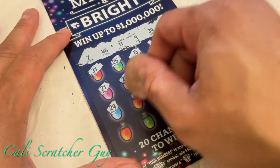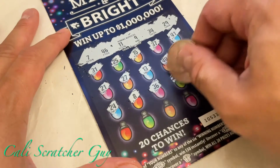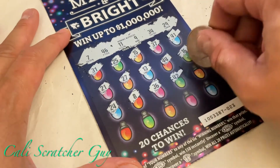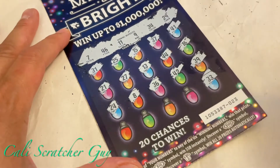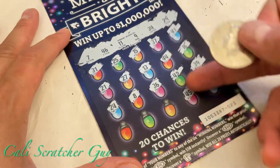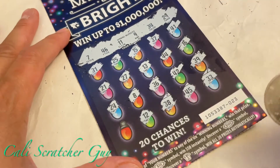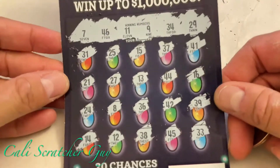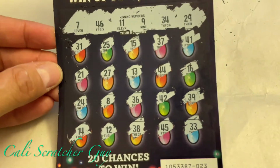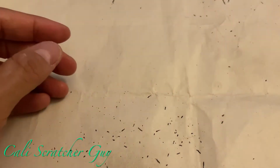21, we got a 24, number 8, 36, 42, 39, 33, 45, pretty close. We got a 46 right here. We got a 38, number 12, and finally we got a 14, guys. All right, so I guess we got nothing on this game. Moving right along to the next card.